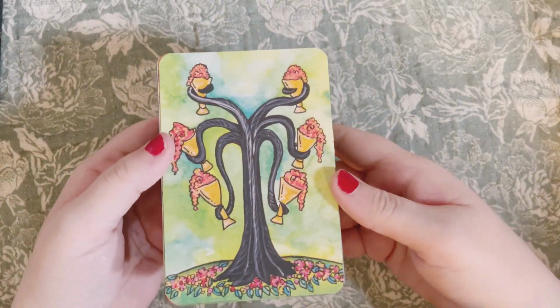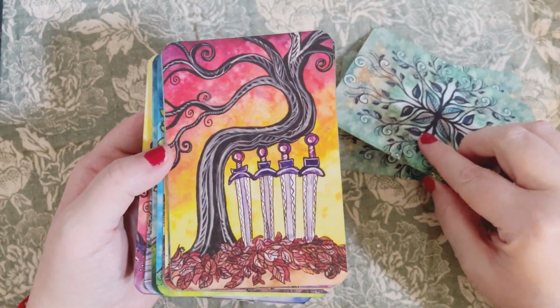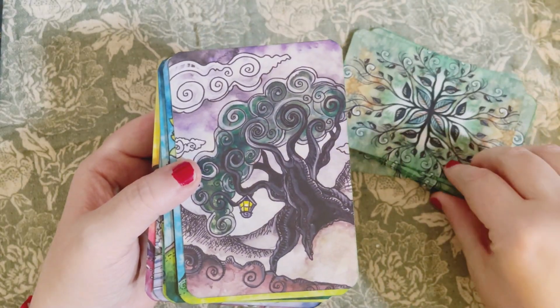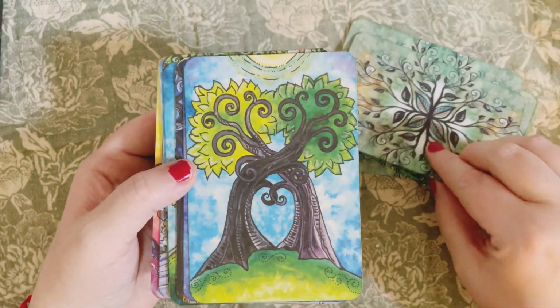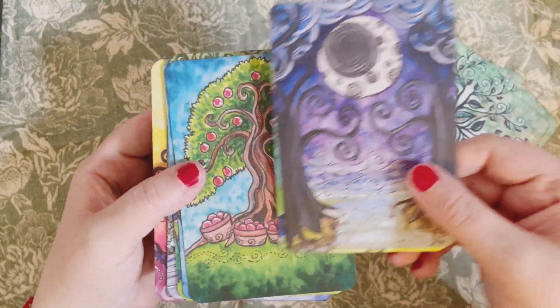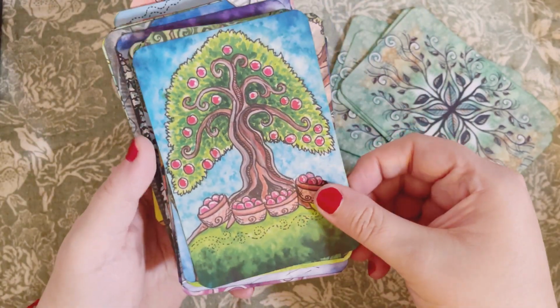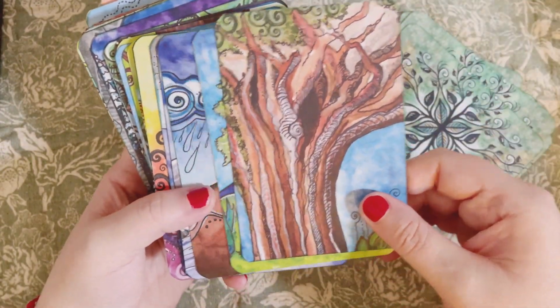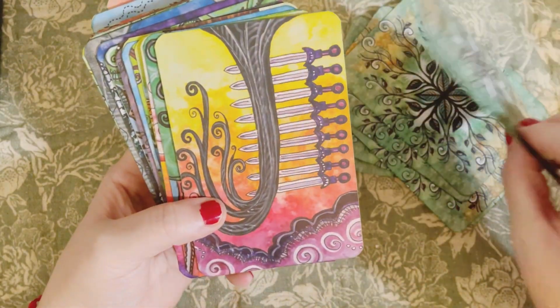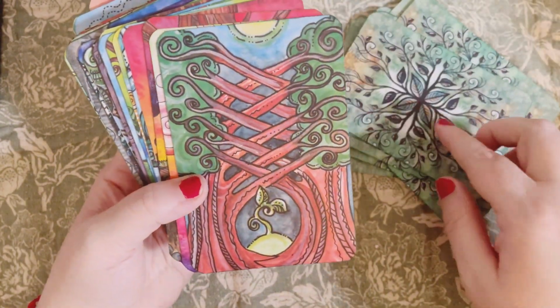The next one is neither people nor animal. It's trees. I trimmed this. This is the tarot trees. I trimmed the titles off because I find it so easy to read. Remarkably, I really enjoy this one. I enjoy the colors. There's the backs. I don't use it that often, but I am glad to have it. It just makes me happy.